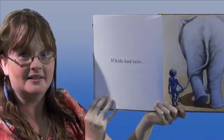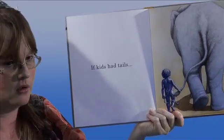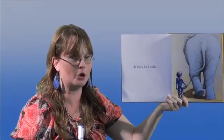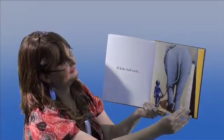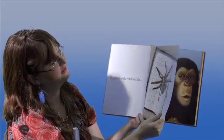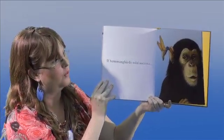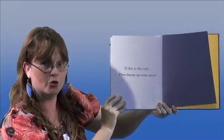If kids had tails. Well, I know that kids don't have tails. But if they did have tails, they would probably have to put them through their pants. Can you imagine that? You have a hole in your pants for each leg. You would definitely need one for your tail. If spiders could read Braille, if hummingbirds told secrets, and if this is the end, then dream up some more.